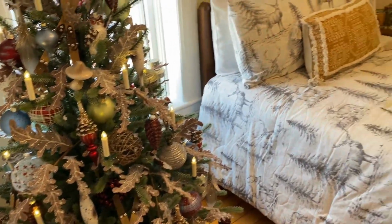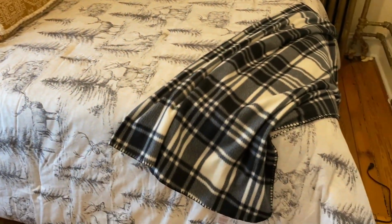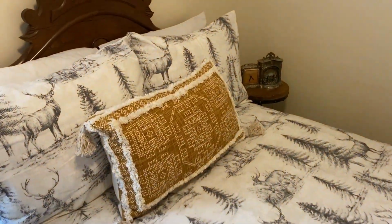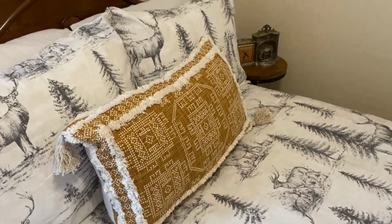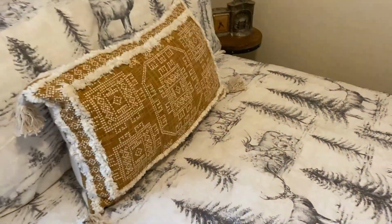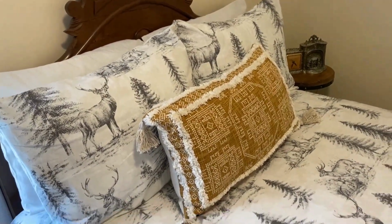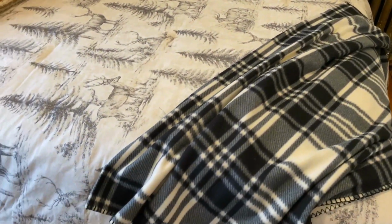In the tree decorating video, a lot of people asked about this bedding set. I found this bedding set at Home Goods last winter and just thought it was really cool because it's kind of woodsy, but it's still neutral. So I really, really liked it. This pillow didn't come with the set, so this was something that I just picked out to go with it. But yeah, I obviously really like this bed set too.